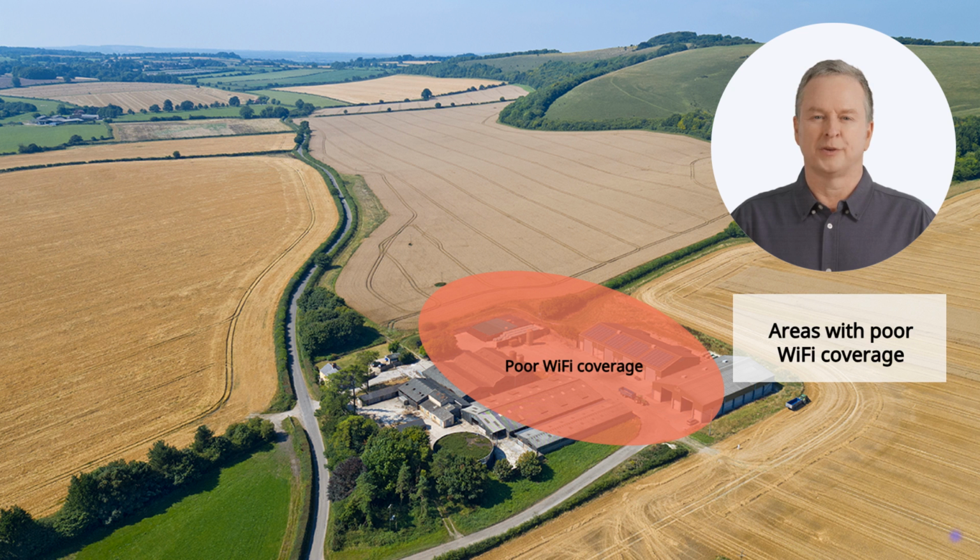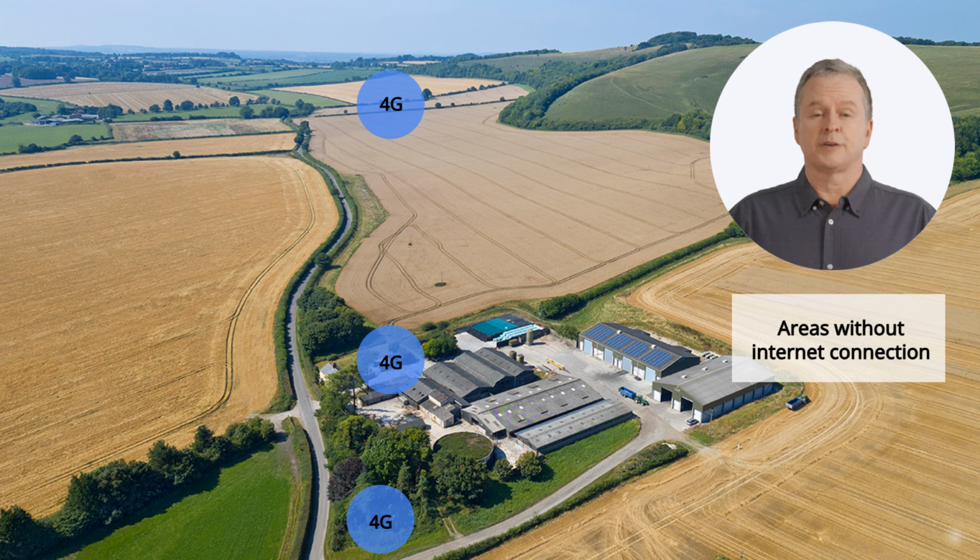In the barn and work buildings, where Wi-Fi coverage can be weaker, especially indoors, cameras that do not require Wi-Fi are an excellent choice. Using a network bridge extends your internet connection to these areas, ensuring you don't miss anything important happening there. In the more remote paddocks and fields, where there is neither Wi-Fi nor power, there are cameras that use the 4G network. With a built-in battery and 4G connection, these areas can be monitored without power or internet connection.